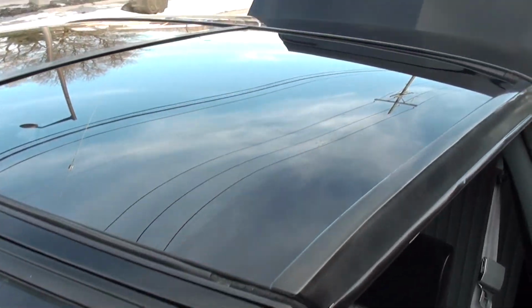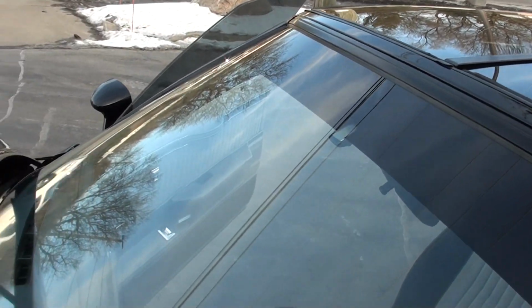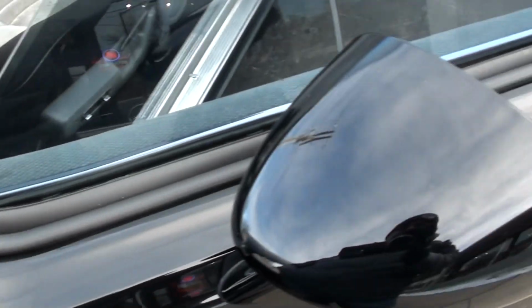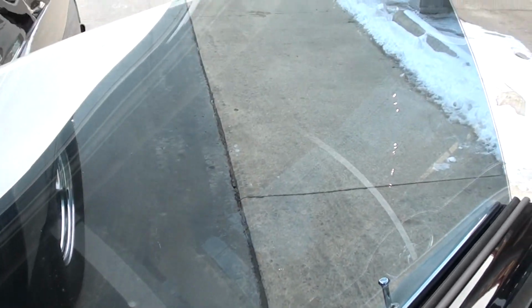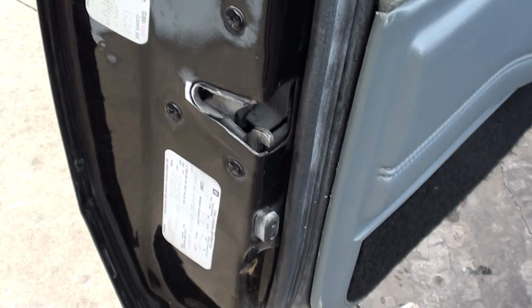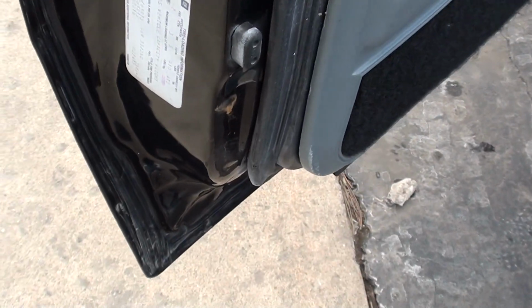What a paint. Slick. Got the build sheet for this car too, which is pretty cool. All the original door tags are still in there. The original tag in the trunk is in there. It's got tinted glass. I believe this is all your original paint. It's still got your original rubber door seals. Again, your original door tags are still intact.